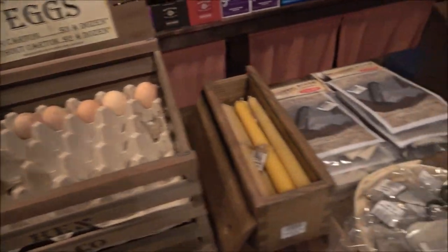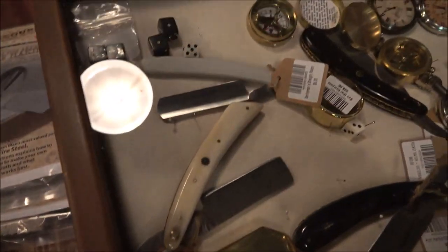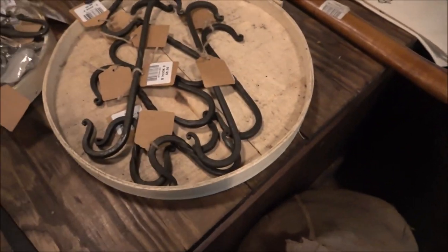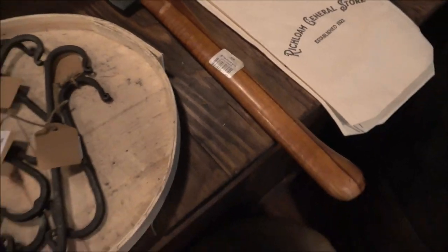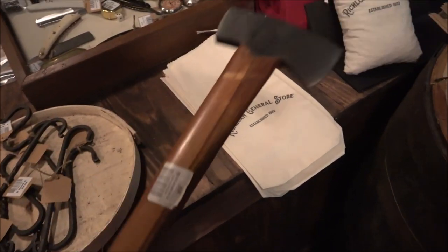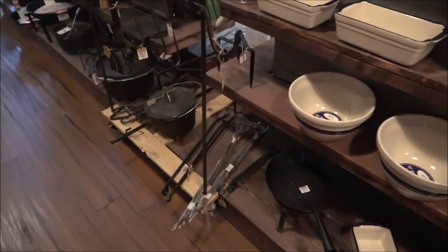Got all kinds of stuff here, guys. They sell eggs, pocket watches, razors. This place is awesome. Little hatchet. A lot of cast iron.